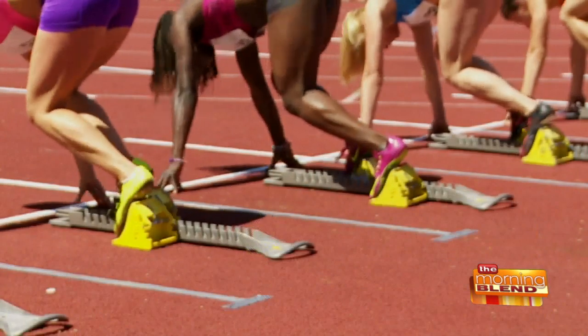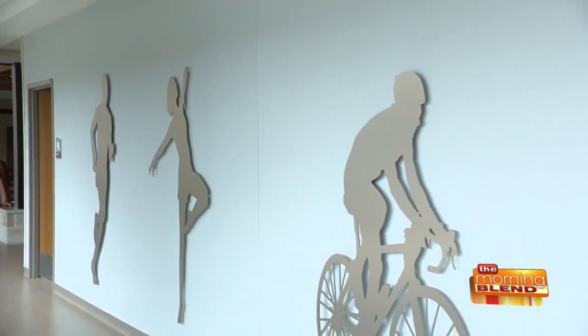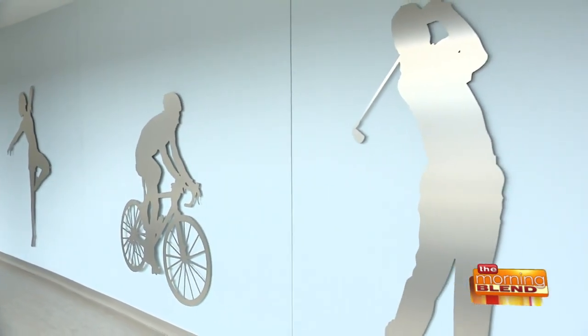In terms of sports-related injuries, I bet that's a lot of the types of patients that you see here. We see a lot of sports injuries. And when we say sports injuries, it's a very broad category. That could be for somebody who's an elite athlete, or that could be someone who's just a weekend warrior. Anyone who's doing something active, we consider sports injury, and that's a huge percentage of what we treat.